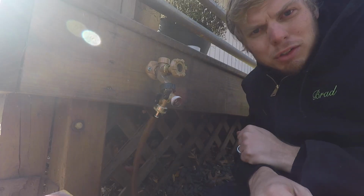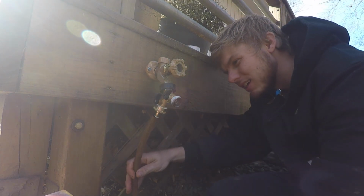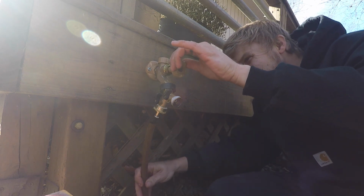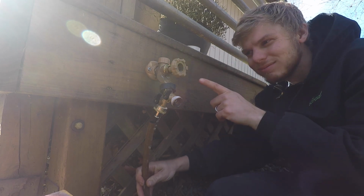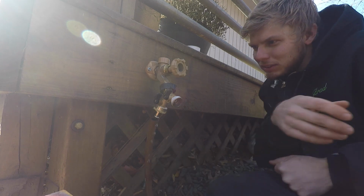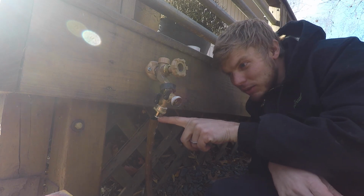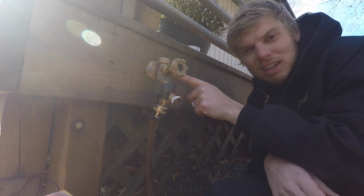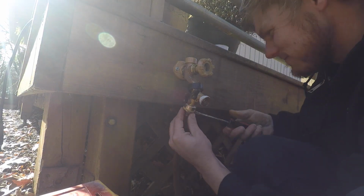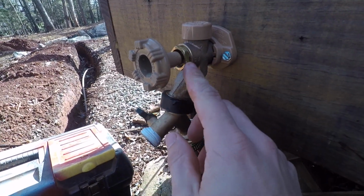So I got it hooked up. It's tight. This is off. This is on. Spaghetti line is in. But when I turn it on, the spigot is leaking. So I'm gonna grab something. I'm gonna see if I can fix that. This is not leaking though, which is good. It's something up here. I'm thinking if I tighten that up, maybe it'll stop. It worked. I just tightened this part up.